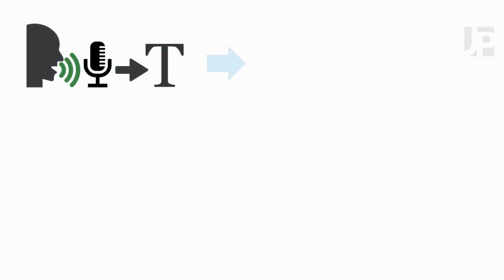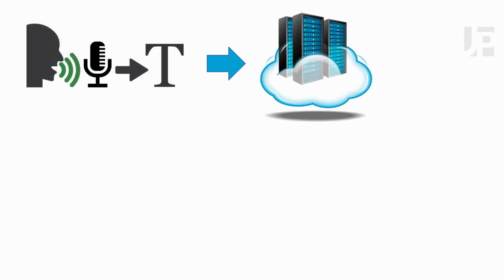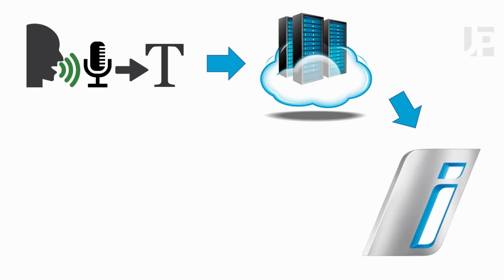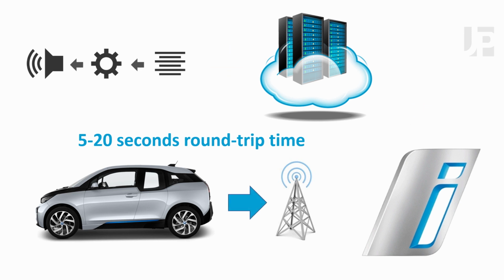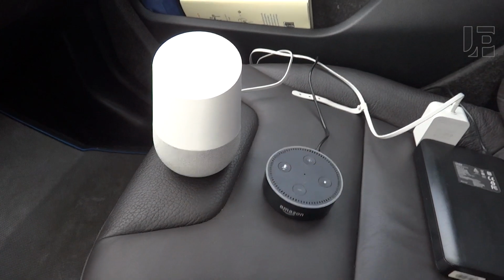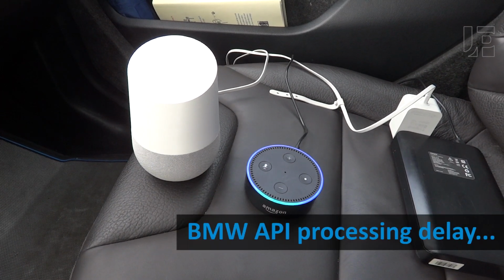One thing to note with the BMW API is it can take anywhere from 5 to 20 seconds for a command to actually go through. First it needs to go to Google or Amazon, then to the web host, and then to BMW servers where it'll send a command to wake up the car, and then it retrieves the data and then sends it all back. Alexa, launch i3.